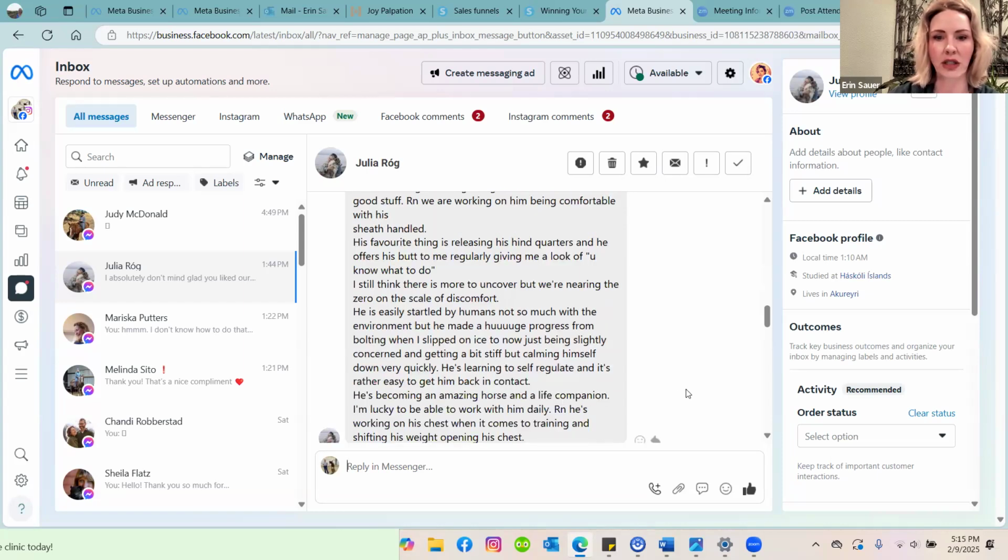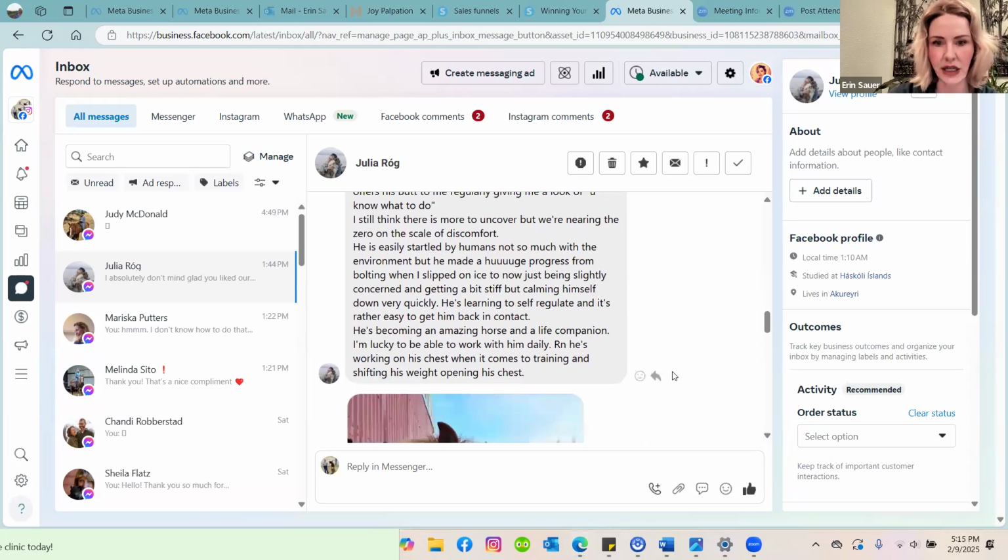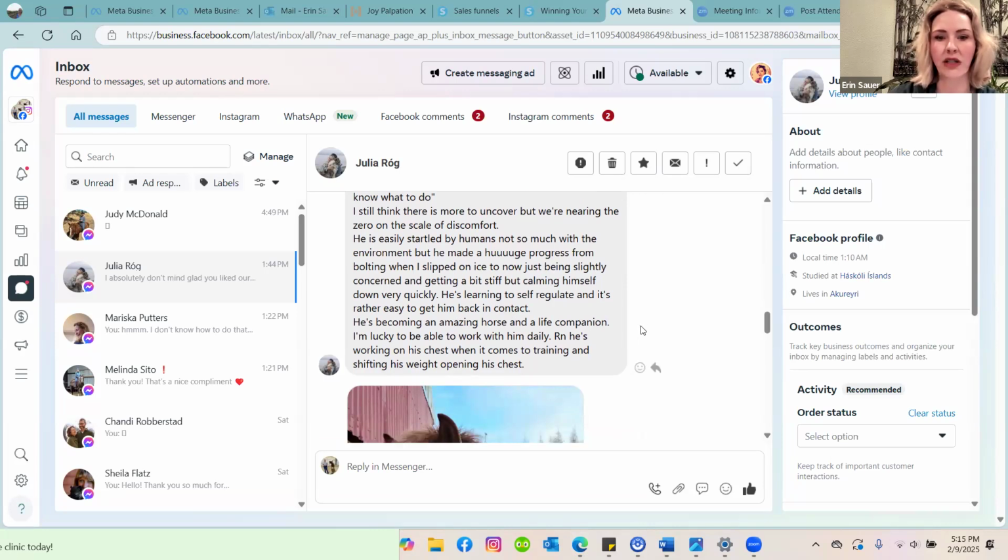He's easily startled by humans, not so much by the environment, but he made huge progress from bolting when I slipped on ice to now just being slightly concerned, and getting a bit stiff, but calming himself down very quickly. He's learning to self-regulate, and it's rather easy to get him back in contact. He's becoming an amazing horse and a life companion. I'm lucky to be able to work with him daily. In training he's working on his chest and shifting his weight, opening his chest.